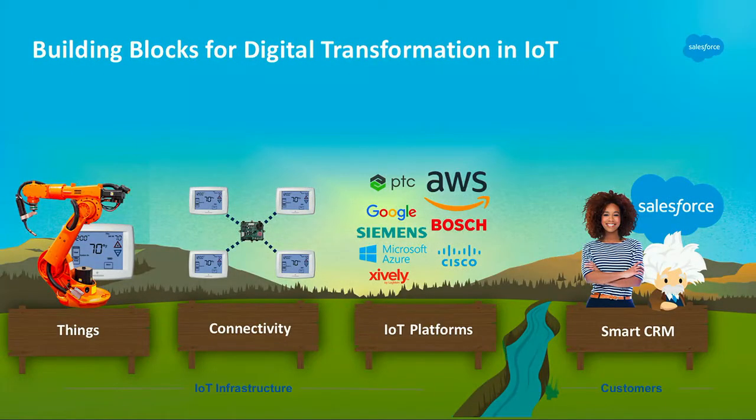All right, so as we start off, what I wanted to do was bucketize all the building blocks for building out your IoT project. The first piece is your thing. This is your device. This is your machine that has sensors. The next piece is the transport, your connectivity. This is where all the data comes from the device, and that data is transported over to your IoT platform. Your IoT platform will enable you to have your devices talk to each other.